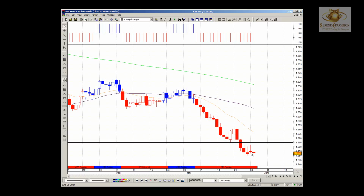Yesterday, a lot of the big boys were away. Bank holiday in the US, bank holiday in Germany, France and Switzerland. So not a hell of a lot of volatility or volume yesterday to help really get a gauge of things.